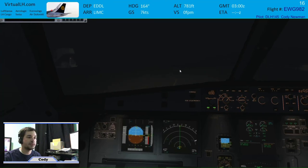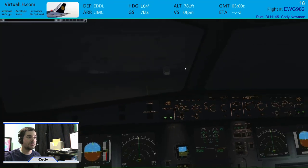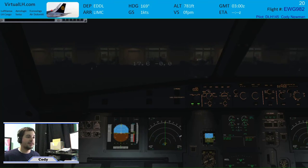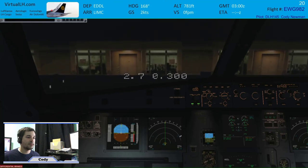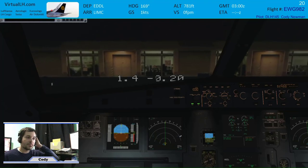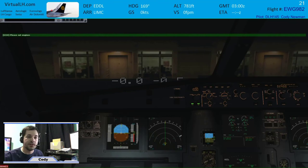Truck. Here we go. Wow, the brakes on this thing are amazing. Zero wings maintenance. Airplane can't steer straight worth anything, but she can stop. Alright. And that, my friends, is that.